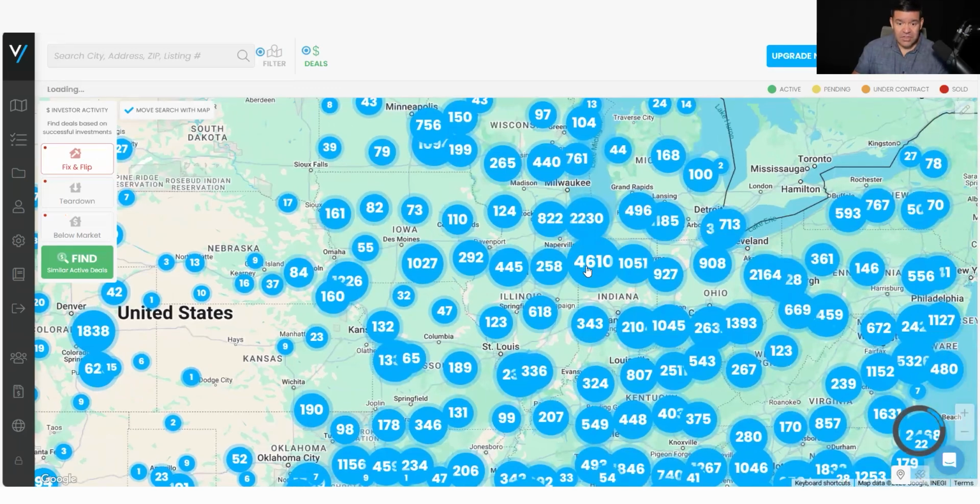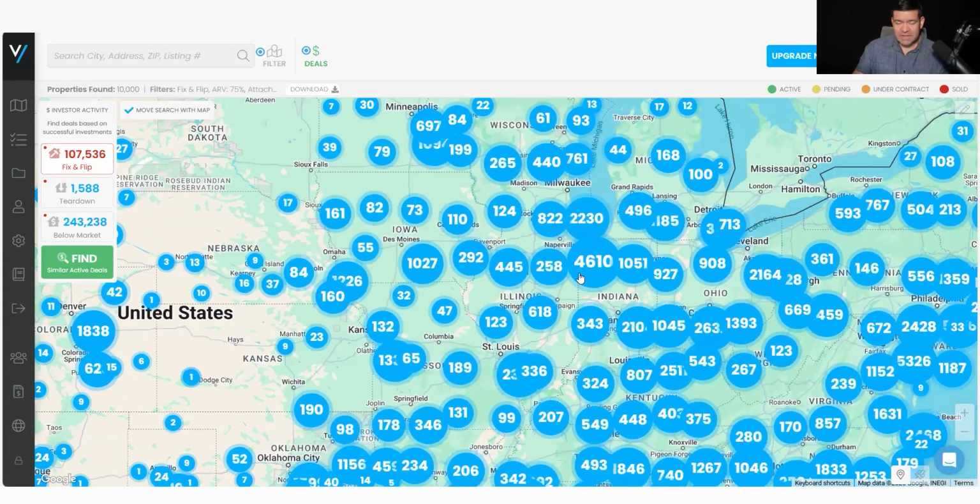Look at Chicago, 4,600 deals, this is in the last 12 months. So a property that we think was purchased, fixed up, and sold, looks like it would be a fix and flip. This is a very hot area. Now, again, you don't have to be looking for fix and flips to use this strategy. This is just how you identify the areas, number one, to look for deals.